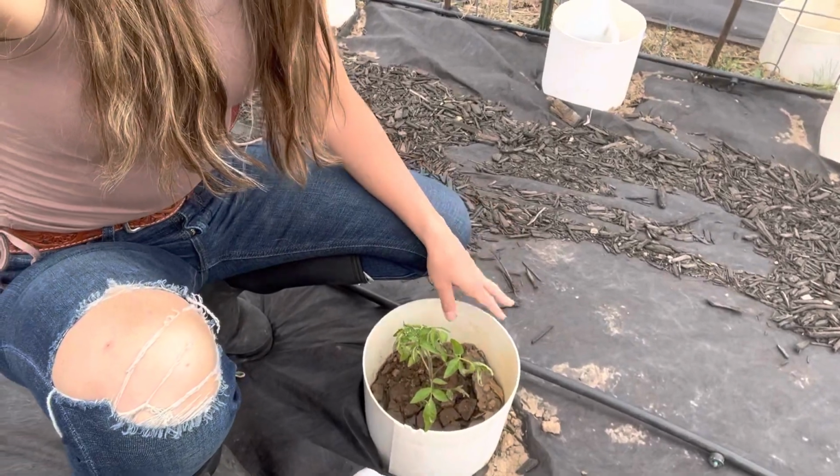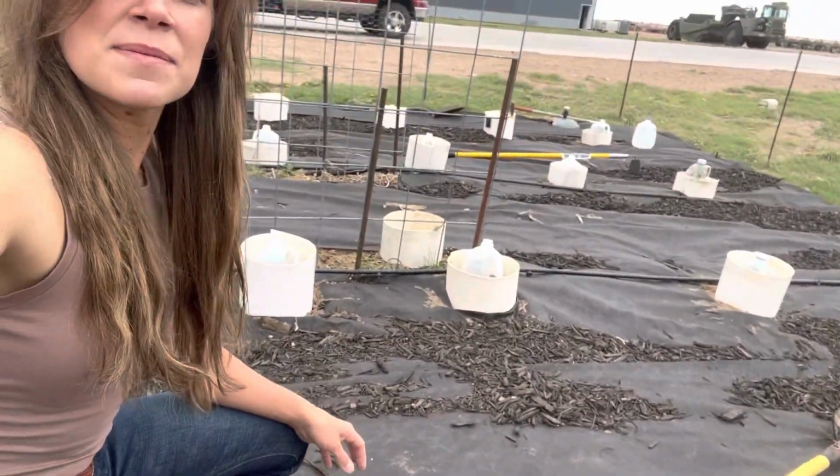So I'm gonna uncover some of these and see what happens. Hopefully a freak storm doesn't come out of nowhere, because that's my luck. The idea of having little mini greenhouses, but they're gonna grow out of it. So we can't do that forever.